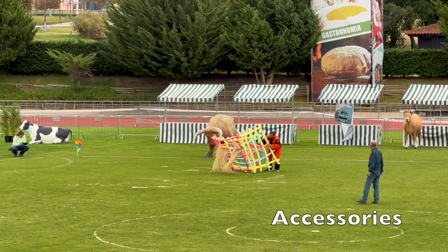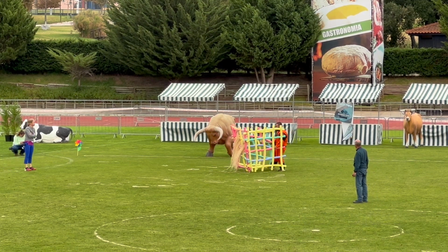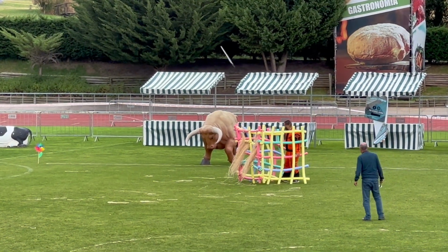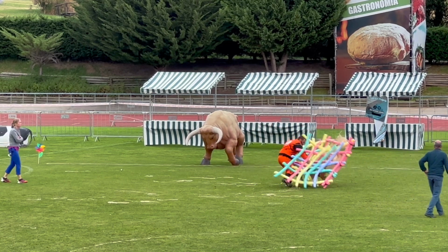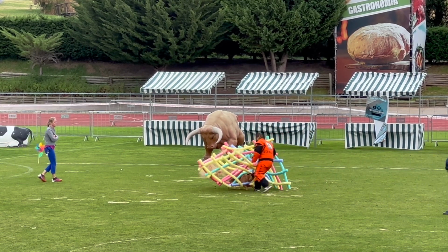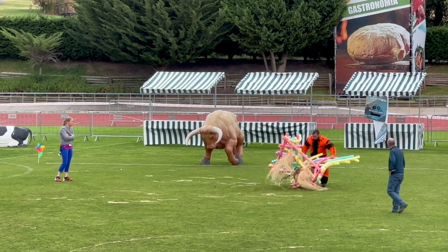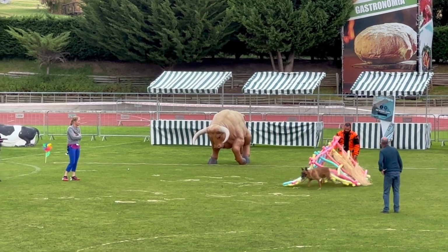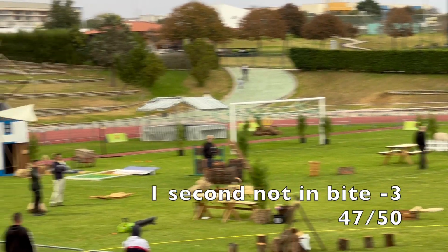Next exercise is the accessories. So there's a slight delay in the entry, which would incur a penalty. So just the 1 second delay in bite for 3 points, 47 out of 50.